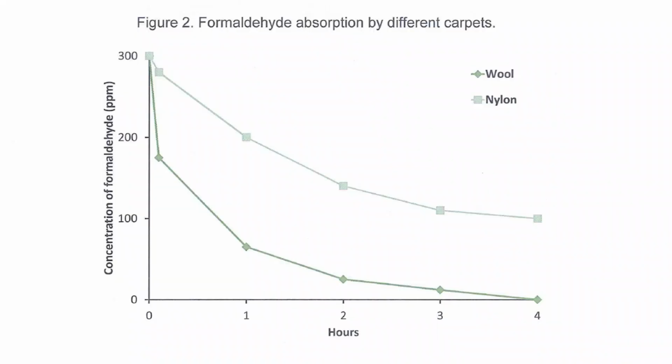In another part of their study, the research team tested how long it would take for wool and nylon carpet fibers to absorb different levels of formaldehyde. As you can see from this graph, wool carpet removed high levels of formaldehyde within 4 hours. This is the green line on the bottom. Whereas absorption was slower and less complete with the nylon carpet.